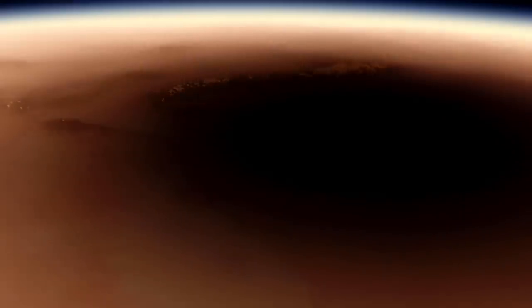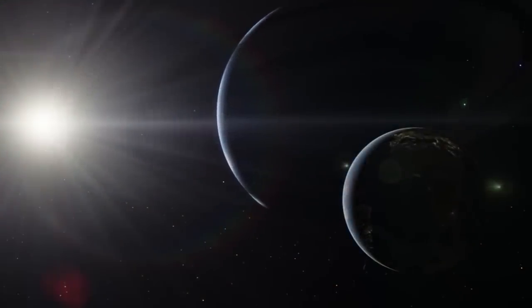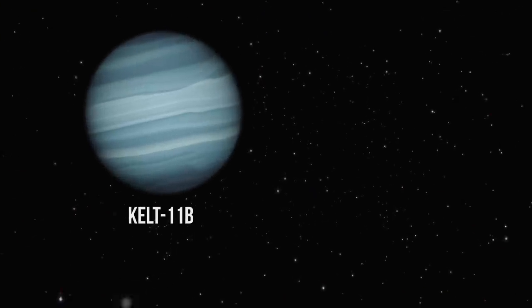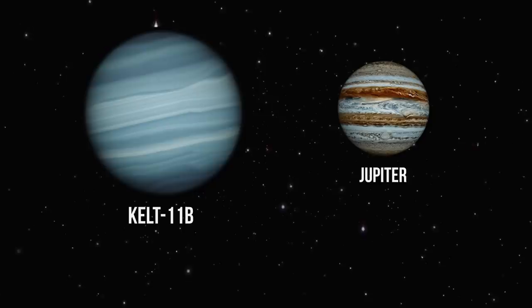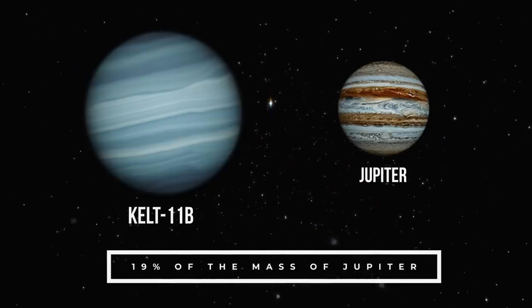Some planets are very close to their stars. That's why they can overheat and swell up to abnormally large sizes. For example, Kelt 11b is an exoplanet about 1.5 times the size of Jupiter, but at the same time having only 19% of its mass. The star it revolves around isn't bigger than our Jupiter.